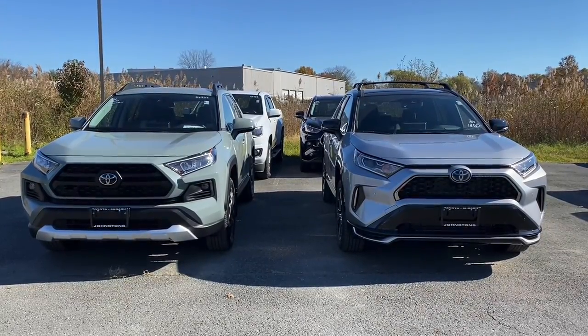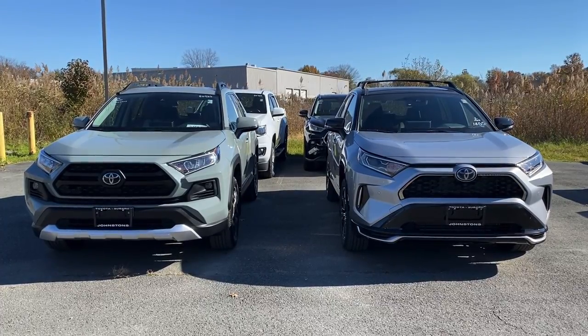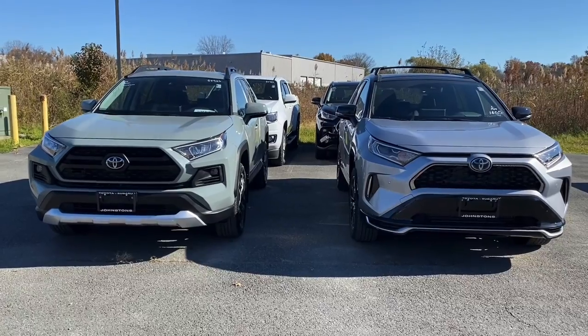If you get a Toyota 4x4, there's two roads to take. And just like the Tacoma, the RAV4 gives you two options. You can either go with the sport or you can make it rugged. And today, we're gonna get rugged.